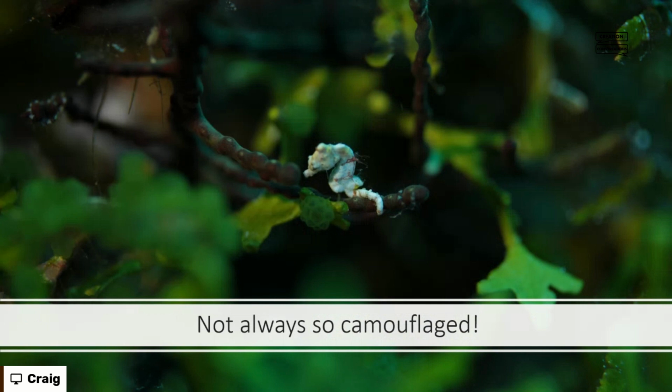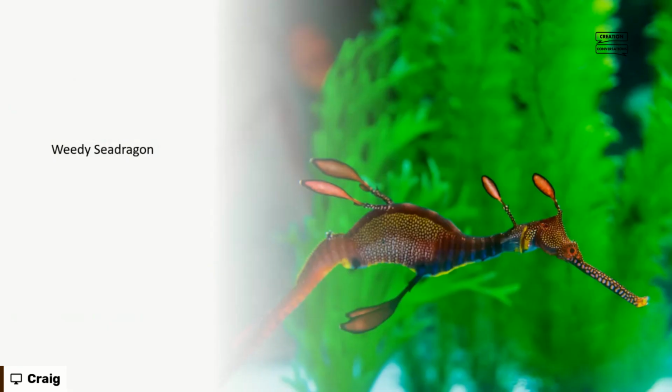But the interesting thing is, we can get some of these great photos of seahorses, pipefish and the like in habitat that makes them appear camouflaged, but very often they're not camouflaged. And this is in the wild. This is a picture in the wild of a pygmy seahorse. It's a white and grey background, and that's quite obvious. So what's really going on?